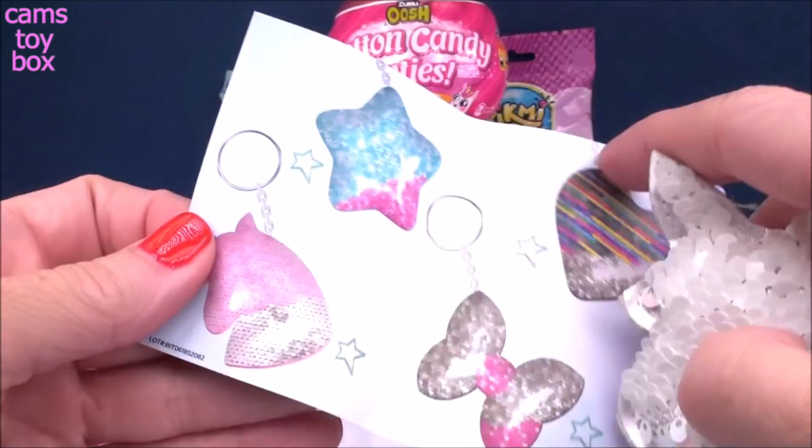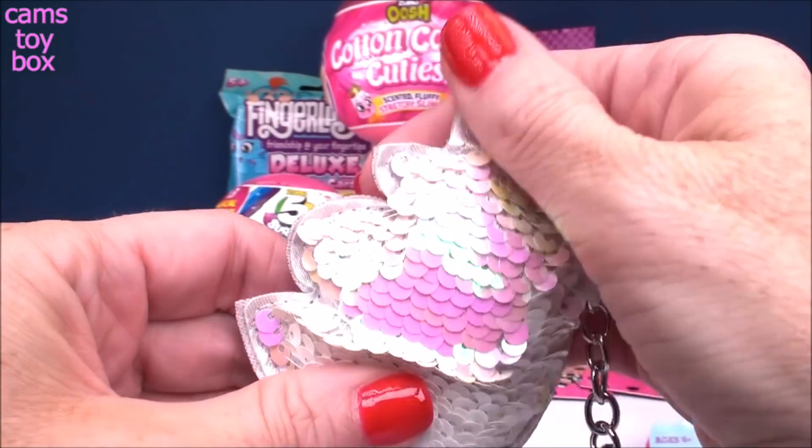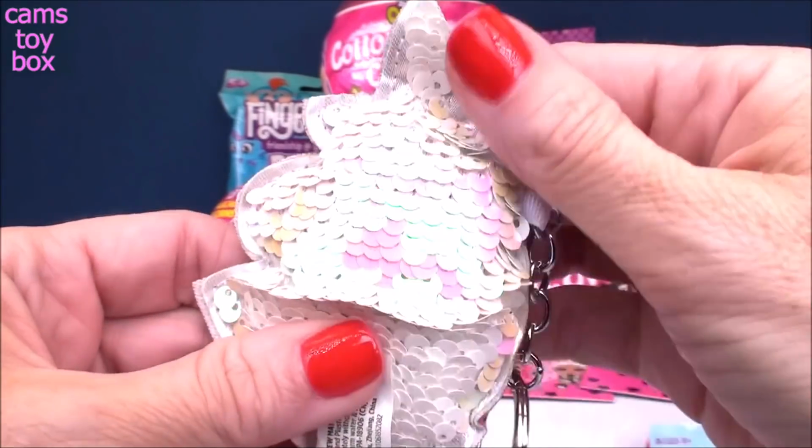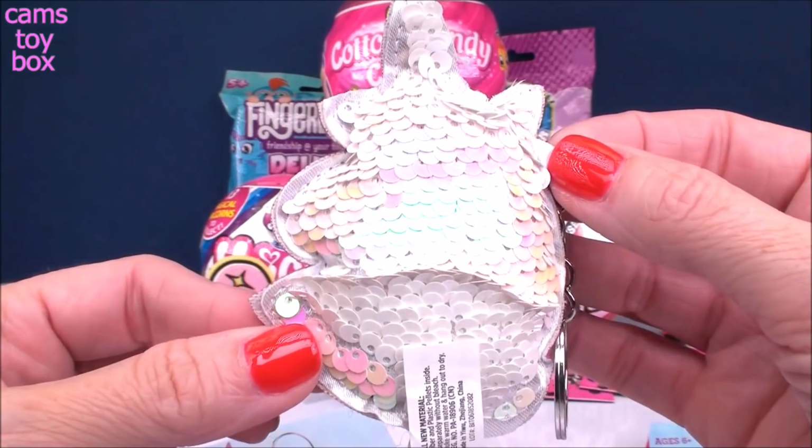All right, so on here, it looks like pink, but I think what they did was they did it like half. You see the pink now? I totally see the pink now. So they did it half and half. That's pretty cool. That's another good way of doing it.